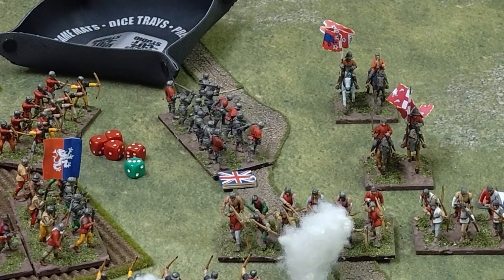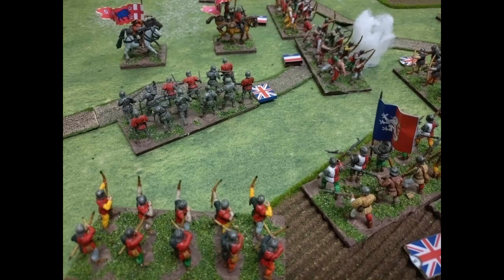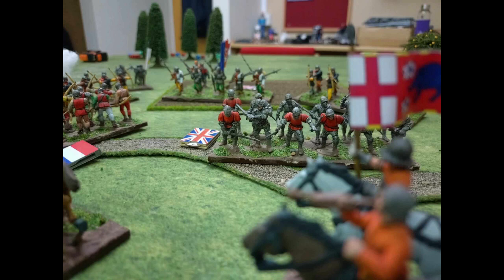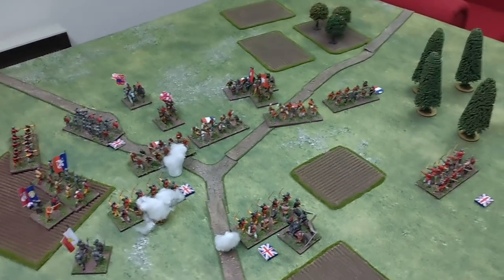The archers need to take a break test. 8, I think it's stay where they are. We'll just double check, not that it makes too much of a difference at that height. Hold your ground without penalty, correct. And that is it for Yorkist turn 7. So that's the end of the game.